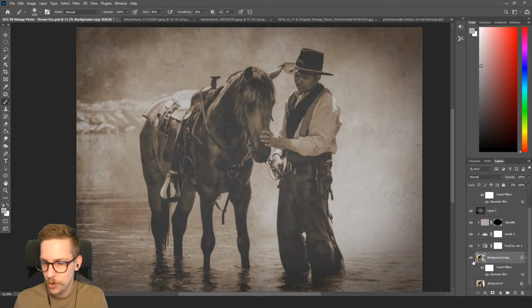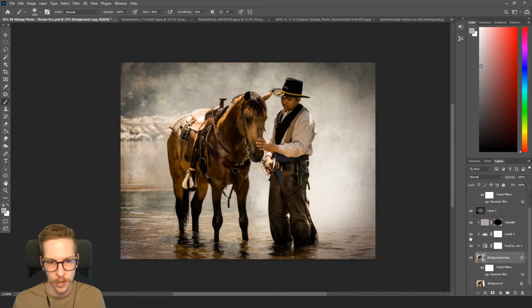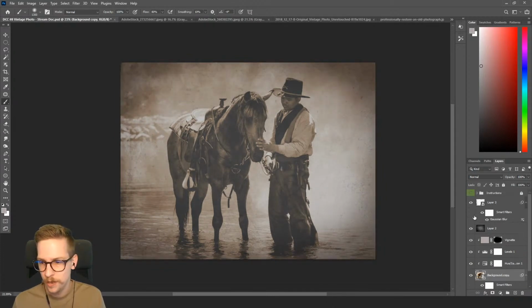Let's see here. So I think that filter helped a lot. And all of these effects kind of stack on top of each other to help. So the hue and saturation was huge. You know, that's a big impact. I think this Gaussian blur really helps set it in place a little bit more. The textures we got. And I have that original vignette on.